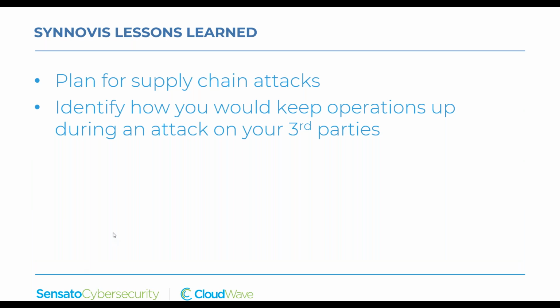So just a couple lessons learned from this one: plan for supply chain attacks. Really know how you would keep up your operations if one of your third parties is attacked, and what is your plan for that? And planning for that supply chain attack is one that may not be thought about.